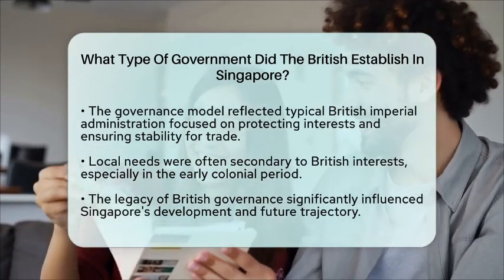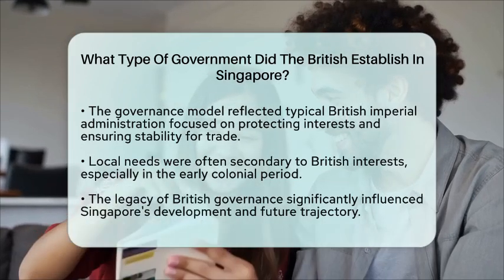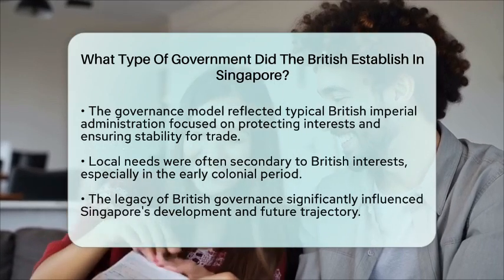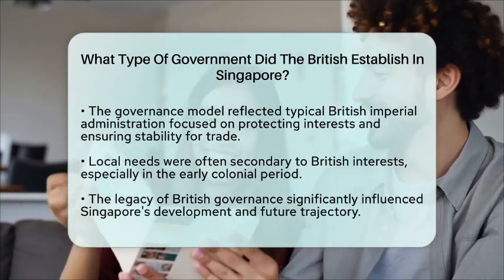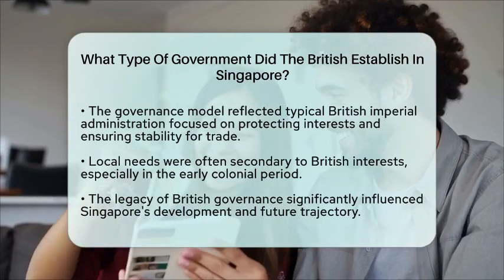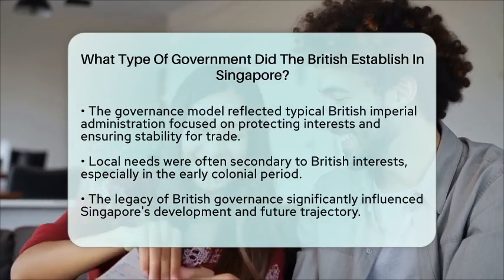The establishment of this colonial government in Singapore fits into the broader context of European history, where powers prioritized control and economic exploitation in their overseas territories. As we look back, the legacy of British governance in Singapore shaped the island's development and laid the groundwork for its future.